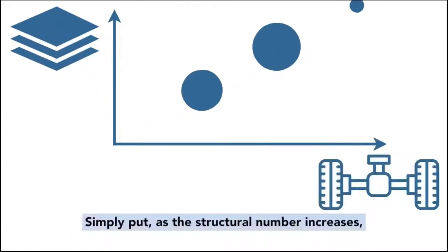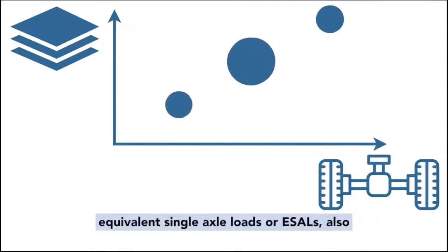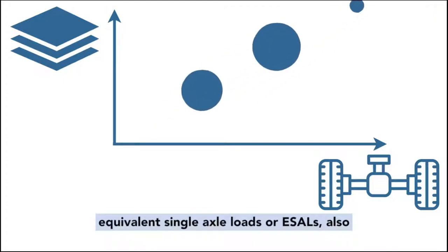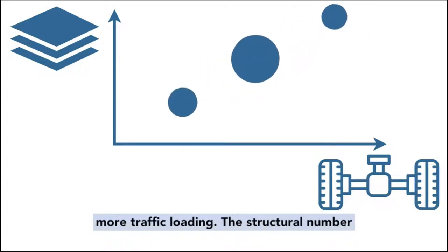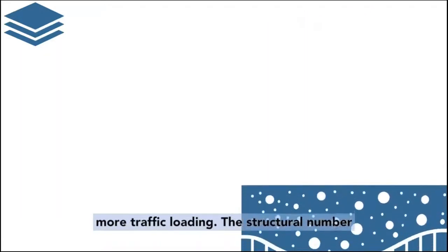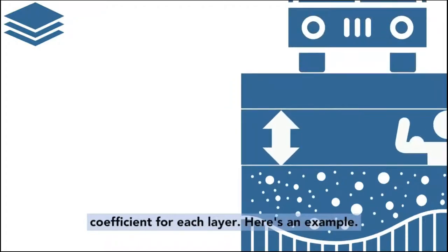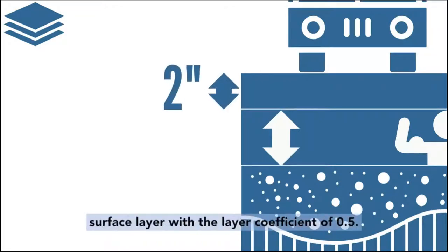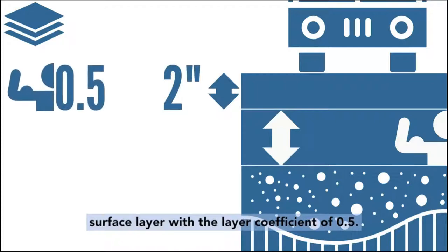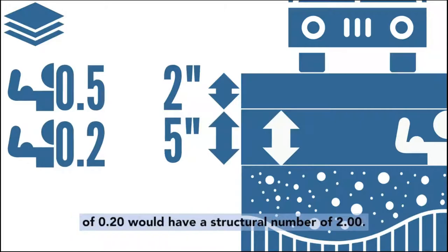Simply put, as the structural number increases, the number of allowable 18,000-pound or 80 kilonewton equivalent single axle loads, or ESALs, also increases. This means that a pavement design with a larger structural number can withstand more traffic loading. The structural number for a pavement design is calculated by summing the products of thickness and structural layer coefficient for each layer. Here's an example. A two-layer pavement which has a 2-inch thick surface layer with a layer coefficient of 0.50 and a 5-inch thick base layer with a layer coefficient of 0.20 would have a structural number of 2.00.